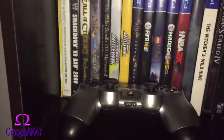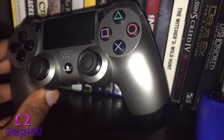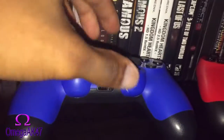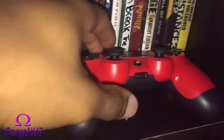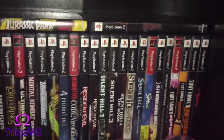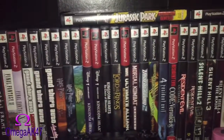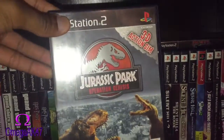Some original Xbox games with the Batman controller, which probably could have looked a little bit better, but yeah, you know. Another PlayStation 4 controller, the blue. The nice red, super sharp color. And as we go down, a ton of PS2 games. Maybe not a ton, but a good amount. This one she just bought. I know she's super happy to have this in the collection.